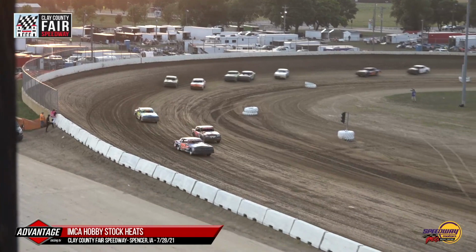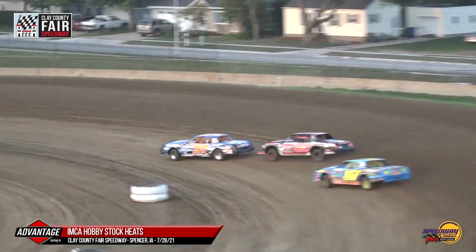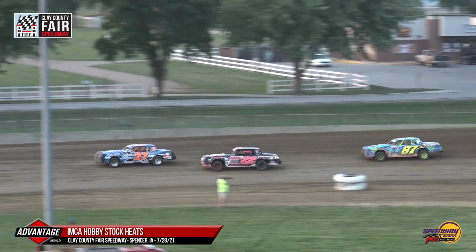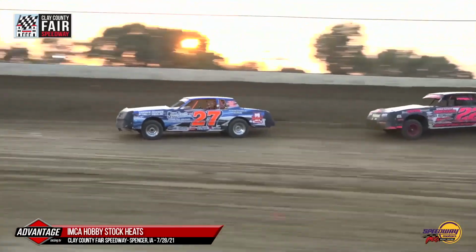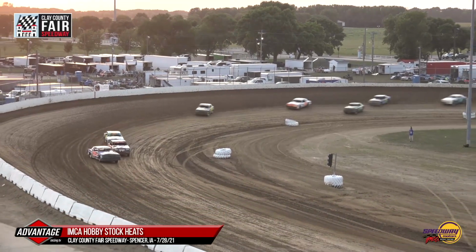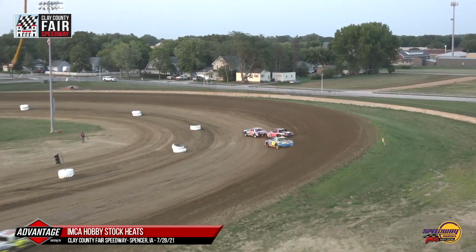Crossover move now for the race lead coming from the 22 of Mike Smith. Smith gonna tuck tail now behind Jason Cole through turns 1 and 2. Briggs there as well. Smith trying to get to the inside, as he'll follow in the tire tracks of the 27 of Cole. Briggs now taking a look to the inside of the 22 car of Mike Smith. Drew Bargloff up to that 4th place spot now as the green flag is high in the air. We've got 2 laps to go here at Clay County Fair Speedway.